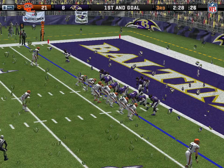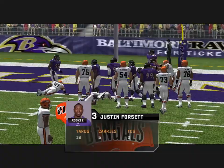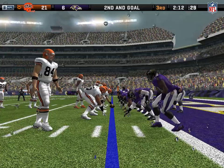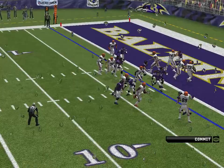He gets the catch. Donnie Abraham found the ball carrier to make his fourth stop of the game. Manuel, the ball carrier, no gain on the play.